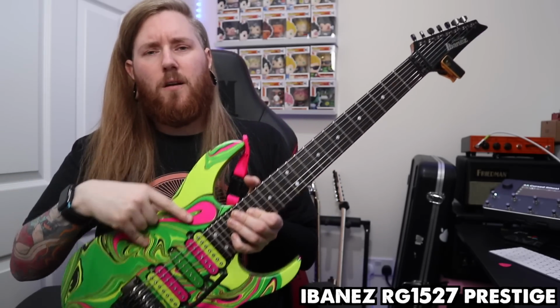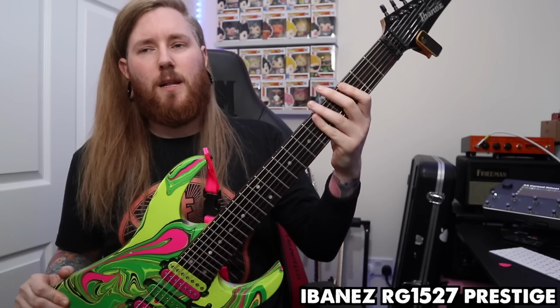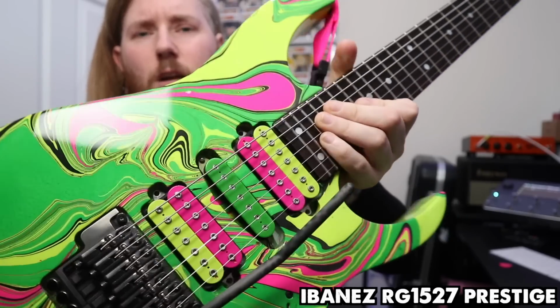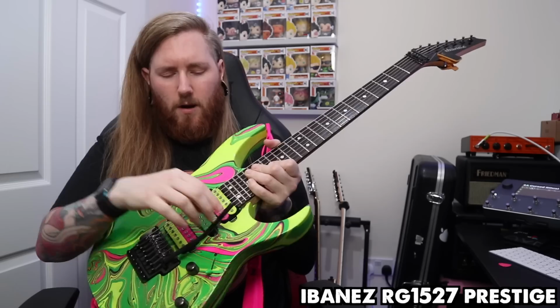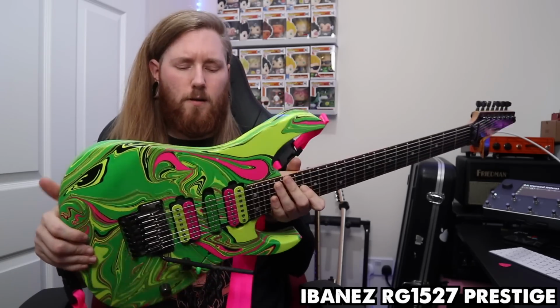Pickups were from Bare Knuckle because I am endorsed by Bare Knuckle, although I do have my own signature pickups with Legendary. I still do get pickups from Bare Knuckle as well. And the colour they've got for the luminescent yellow matches the paint pretty well. So yeah, this is my Prestige 7-string. I've currently got the carbon fibre arm on it, which is really cool, but I take it off a lot and put it on the other guitar.